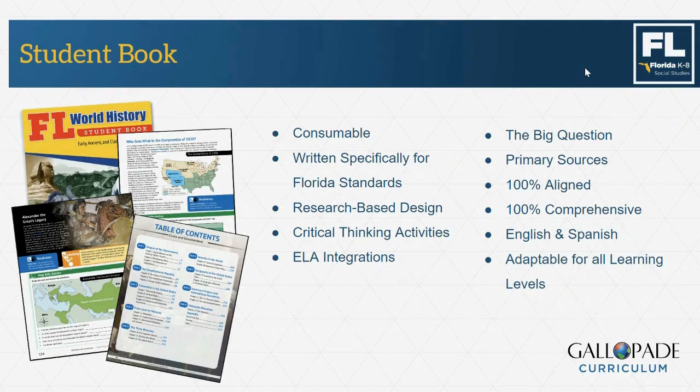The student book is designed to be a consumable. You get new ones each year for the adoption. They'll come in each year for your students new, so they can use them however they'd like. It's written for the standards with our research-based design, critical thinking activities, and ELA integrations. We mentioned the big question and primary sources. It's available in English and in Spanish, and it's adaptable for all learners.